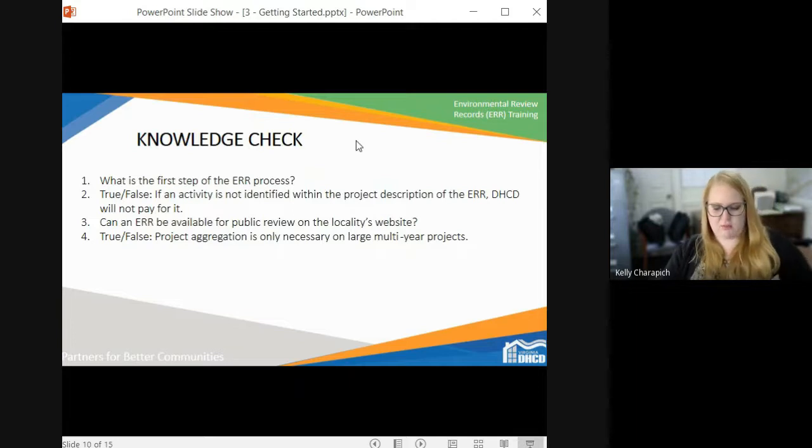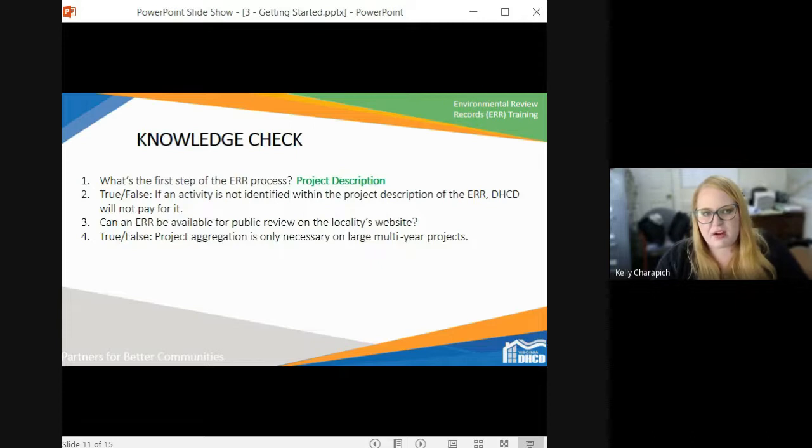All right, another pop quiz, or quizzy poo, as Andrea says, or whatever you want to call it. So what is the first step of the environmental review process? Oops. Okay, you got that one for free. It's a project description. Okay, the next one, true or false. If an activity is not identified within the project description of the environmental review record, DHCD will not pay for it.